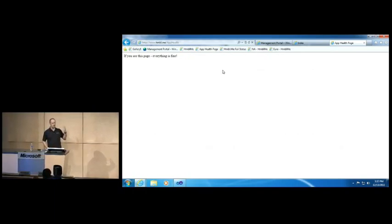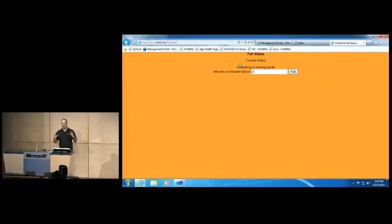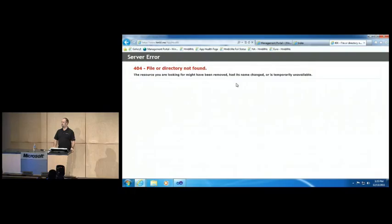So what I thought would be cool is if we could just get an outage. So I'm just going to call the data center and see if we can just pull the plug from the North Central. All right. We can't do that. So I had to build a kind of short circuit in my app. So if I go to fill status, I can actually say, hey, look, let's fail for 15 minutes. And it sets a little flag. But then when I go back to the app health page, I get a 404.